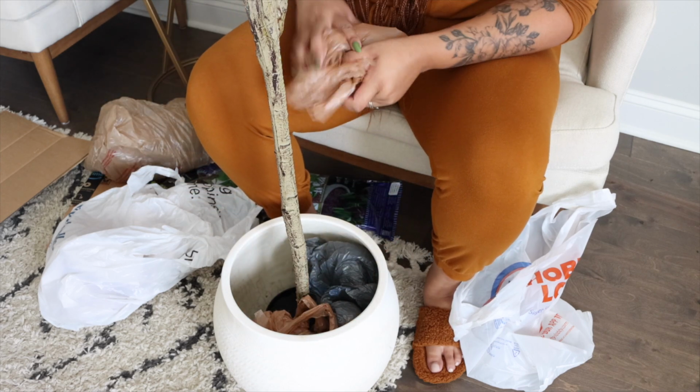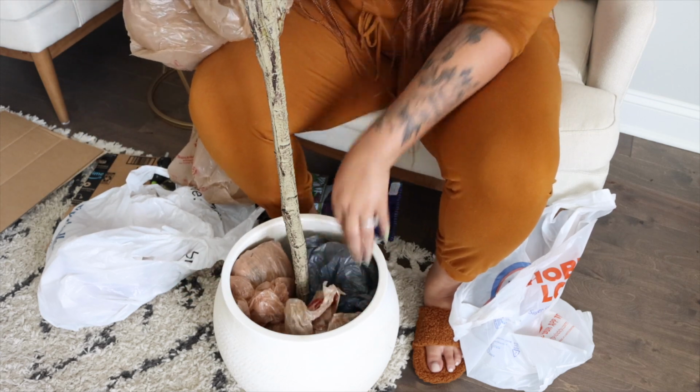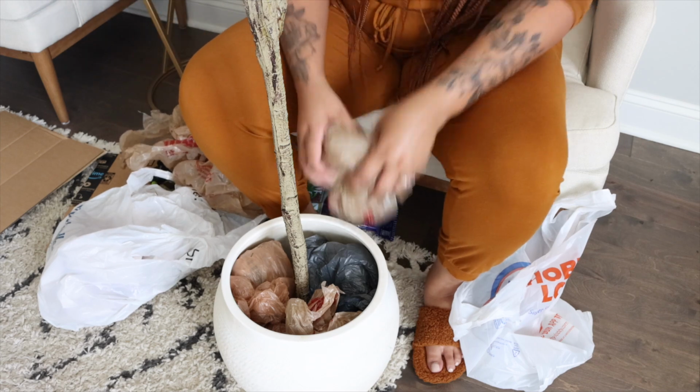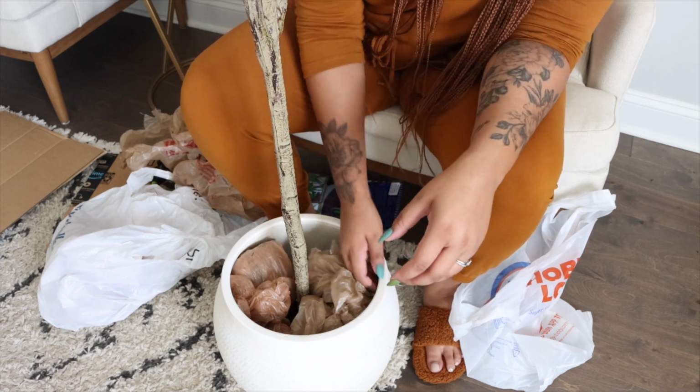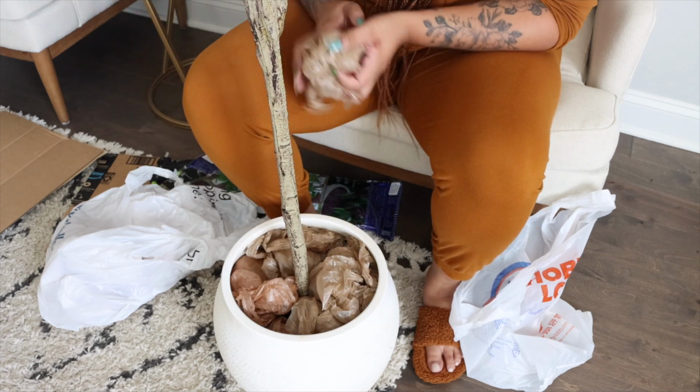So I'm going to start off with using, you know, old shopping bags and filling it up so I can create some height in there. Now, I'm sure there's a more stable way. You should probably use something more stable than these bags, but this worked for me.